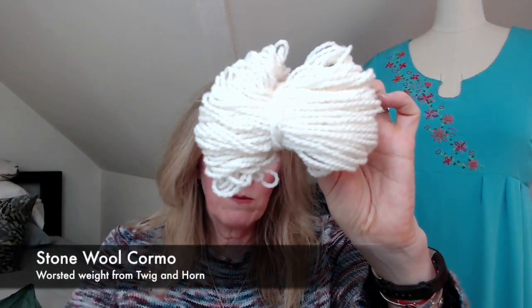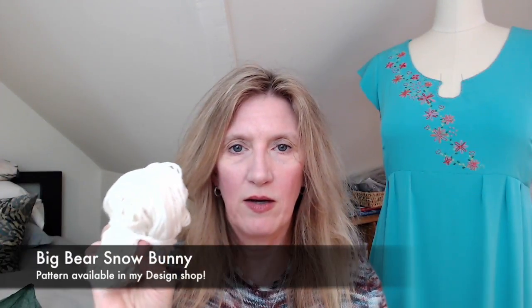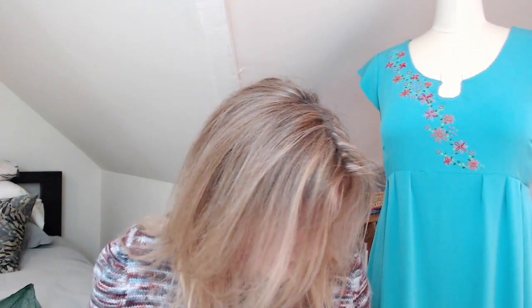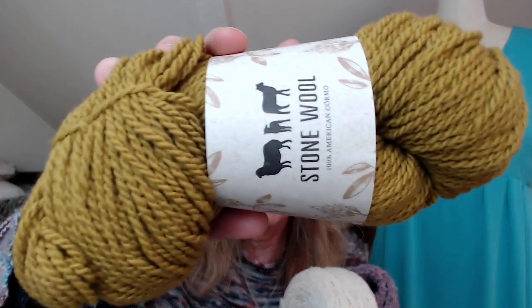One is this Stone Wool 100% Cormo worsted weight. This is left over from the Snow Bunny sweater that I made. It's one of my own designs. I've worn it in the podcast. You can also find information about it in my show notes, as well as on my project page. I had 2 skeins left, and so it was rather fortuitous that as I was thinking about this design, I thought this would be a really good yarn to use in it. And I also purchased this color from Stonewall.